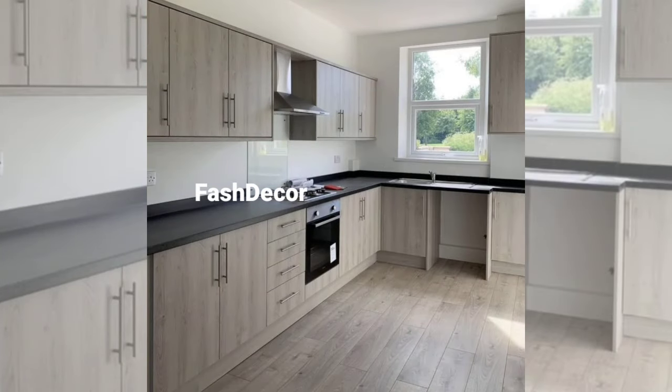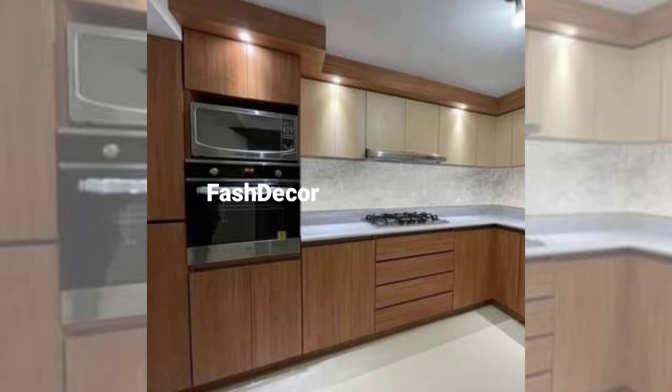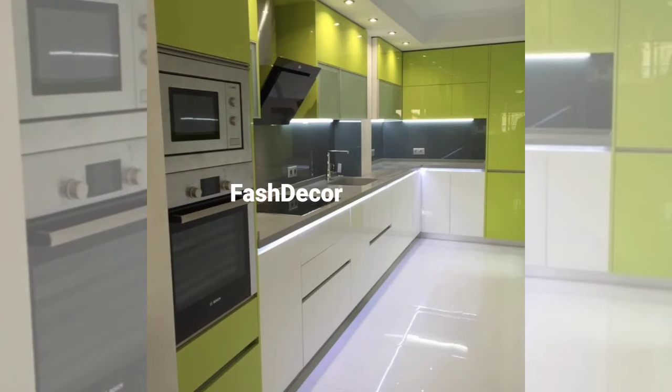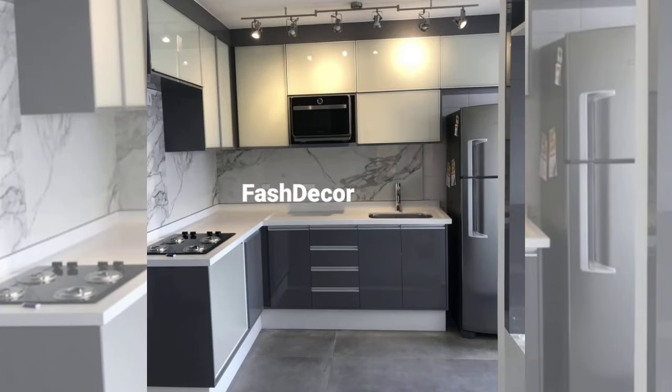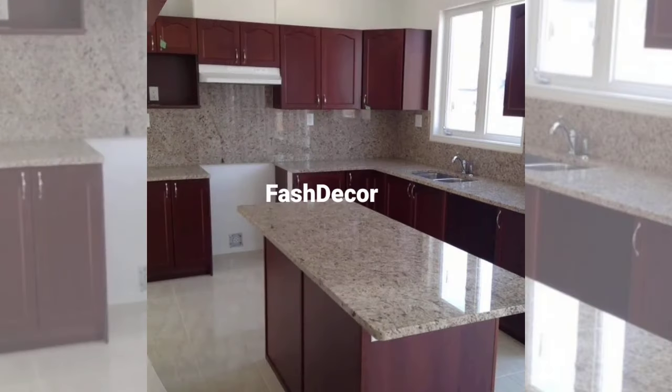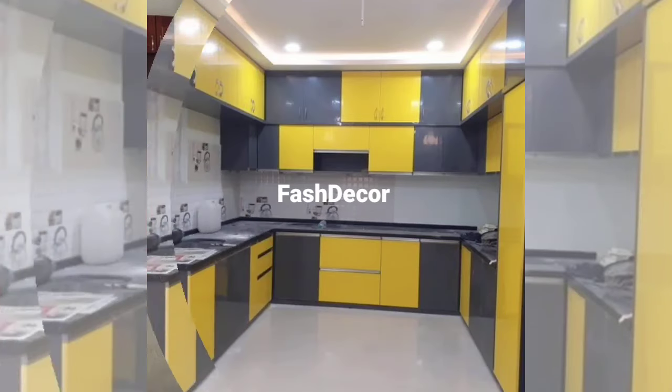Two-tone cabinets are all the rage right now. Pairing different colors or finishes for upper and lower cabinets can create a stunning contrast. This design adds depth and character to your kitchen. For instance, you can combine a soft natural tone on top with a darker, bolder shade below. It's a simple yet effective way to elevate your kitchen style.